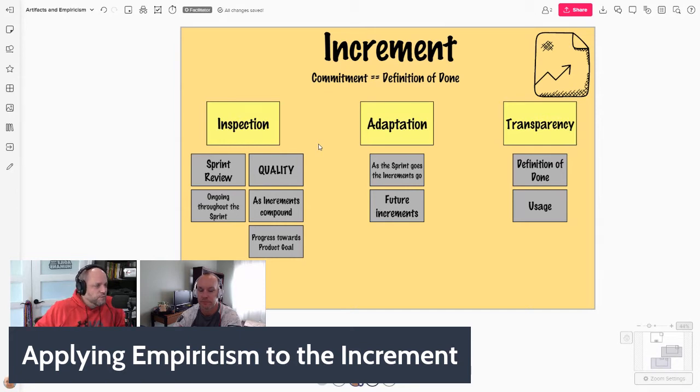The definition of done helps to inform that. So in sprint review, we're definitely taking a look at that. We're also inspecting quality. Does it meet our level of quality as defined in the definition of done? But this is also ongoing throughout the sprint. You don't have to wait until the end of a sprint to have an increment. You could have an increment on day 2. The moment a product backlog item meets the definition of done, an increment is born.